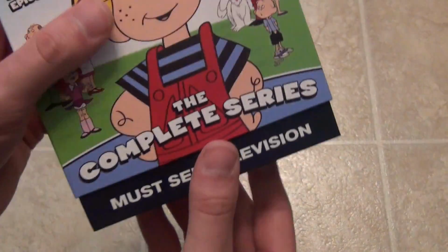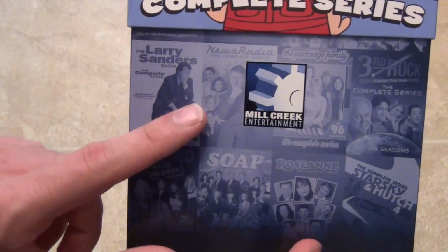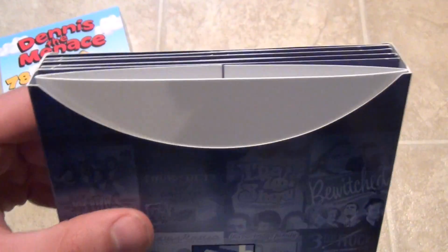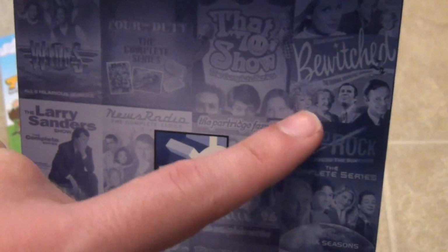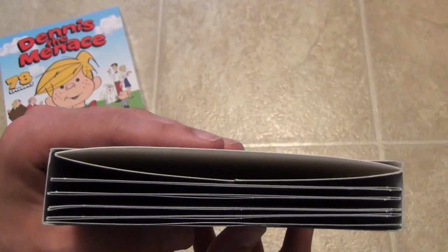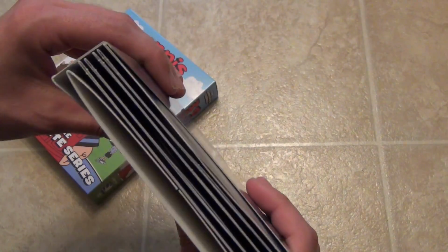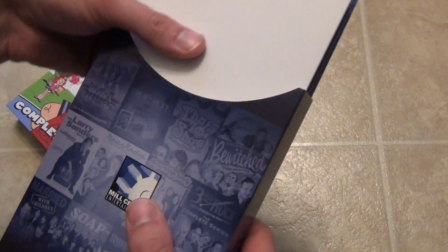Alright, so let's see how this works here. And yes, when you open this up, you can definitely tell how generic this certainly is. It just has a whole bunch of different titles of shows, like That 70s Show, Bewitched. All kinds of different shows, so you can tell that this bottom box section is just a generic set that they use for similar sizes as this. And so far, not a big fan of the packaging, but let's take it out and have a look.